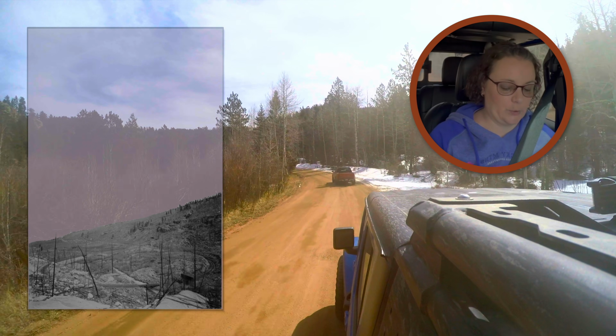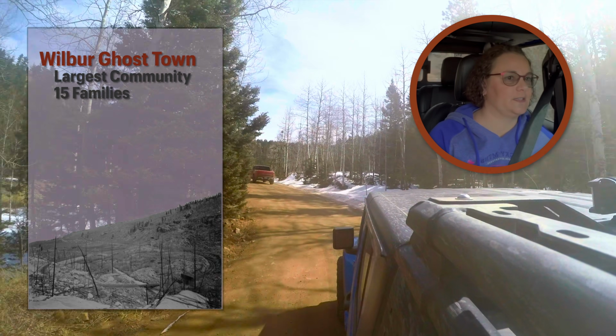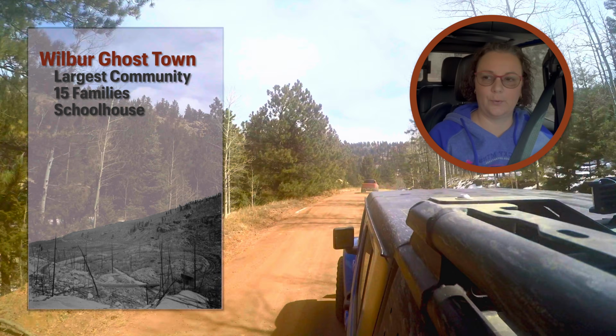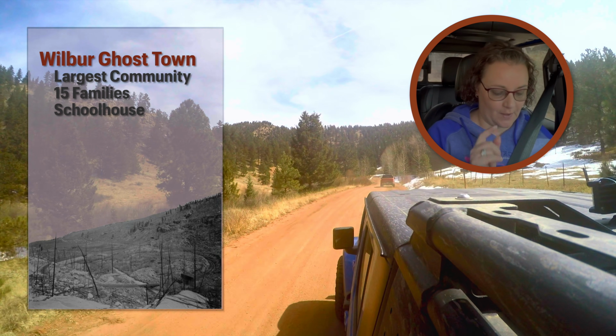So we're approaching the ghost town of Wilbur. It was the largest community along this railroad route. There were 15 families and a schoolhouse. The railroad would actually stop in this town for a real quick stop, leave a bunch of coal for the schoolhouse so in the winter they could keep it warm, and then it would just continue on the way.